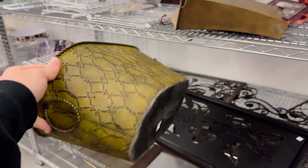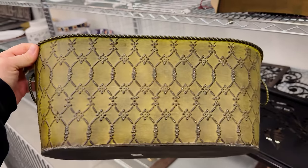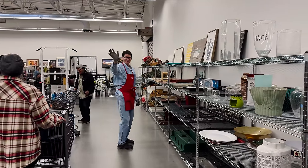Found this for $1.50. I love painting these. And planting season is coming. This would be so cute with an herb garden. Albert wants to be on the channel. Say hi. Albert happens to be our favorite Riverton employee. Don't tell the rest of them.